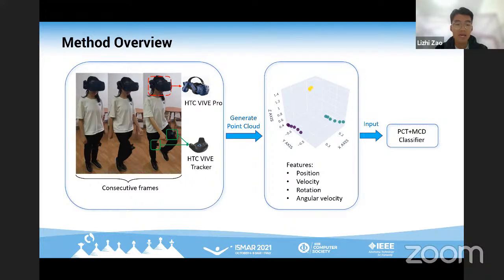To this end, we first collect locomotion data using the HTC Vive Pro head-mounted display and two Vive trackers attached to the user's legs, in which each device provides a point at each frame. We treat the data of several consecutive frames as a point cloud sample and build a point cloud dataset by labeling all samples. Each point involves the 3D position coordinates, velocity, rotation, and angular velocity of the user's head or legs. We design a point-based classification network by fusing unsupervised domain adaptation with a point cloud backbone for real-time point cloud classification.